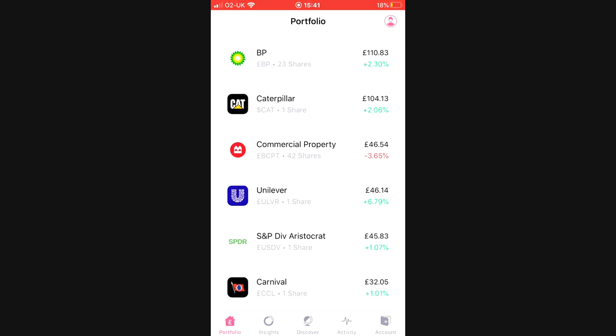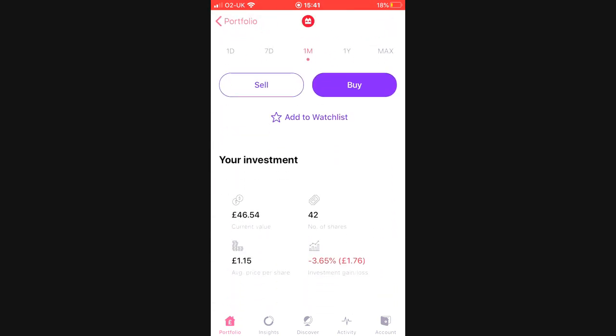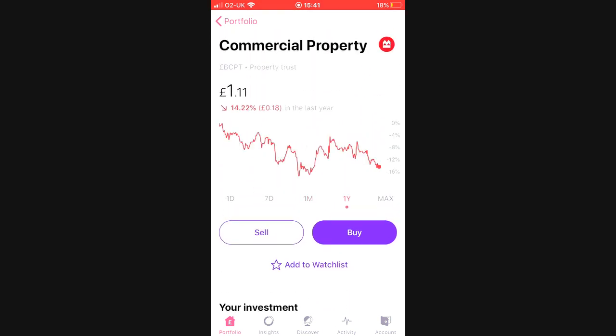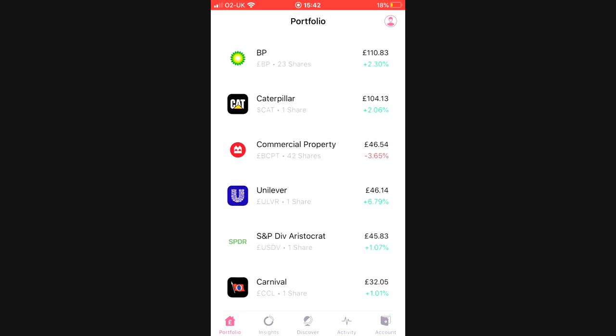Commercial property is sitting down 3.6%. I own 42 shares and £46 worth. This company has been trending downwards now for quite a considerable time, but I don't expect it to go any lower than £1 really. And it offers a good solid monthly return. They own bricks and mortar as it's commercial property, so I don't expect them to decline too much further, and I'm happy to just drip feed my dividend into here as they're quite cheap to buy a share, and just keep the passive income building along. Once a month I get a dividend from this company.